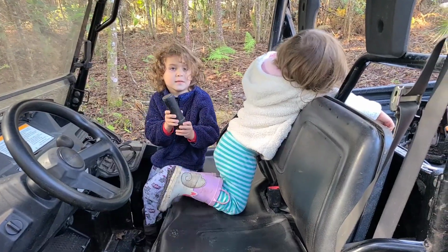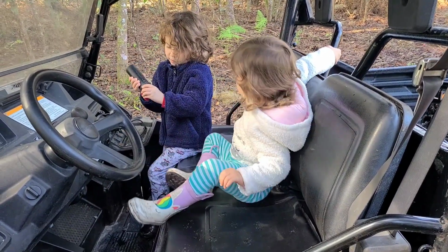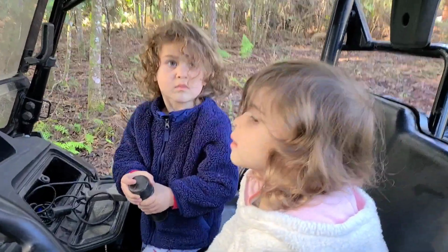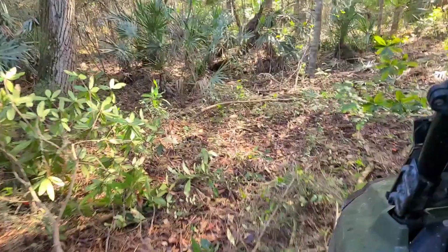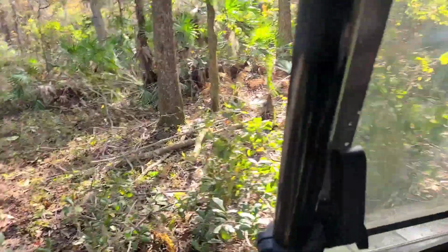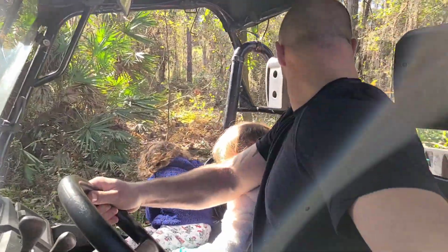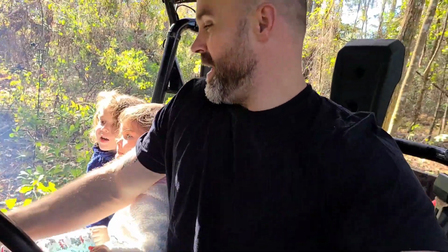Daddy, what's this? I have no idea. We'll have to figure that out. I hear something in it. Oh, it opened. Open it up. See what it is. I don't even know what it is. I don't know, that remote control runs the winch. It almost shot into a tree.